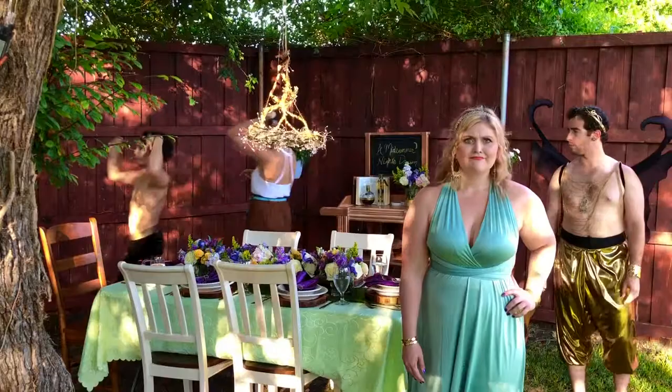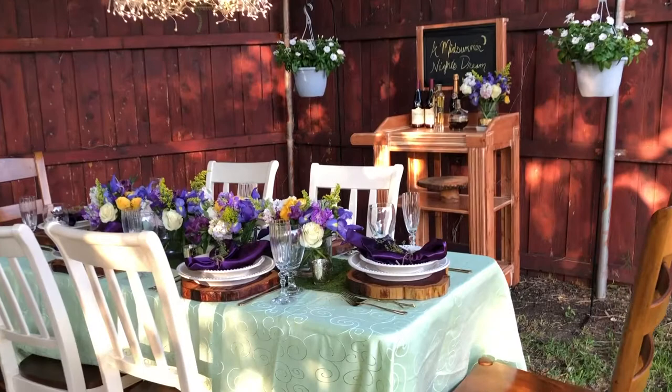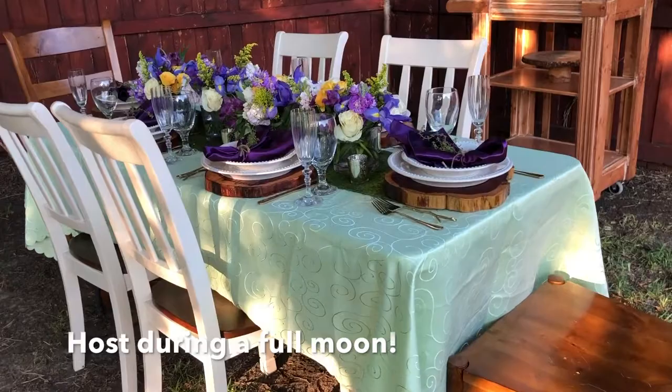Who's ready for dinner under the moonlight where the wild thyme grows? I set my party up in the back corner of my yard with a chandelier hung from my tree, the idea being that we sat down in the middle of a forest for a glamorous fairy dinner. The play often talks of moonlight, so I held the party during a full moon.